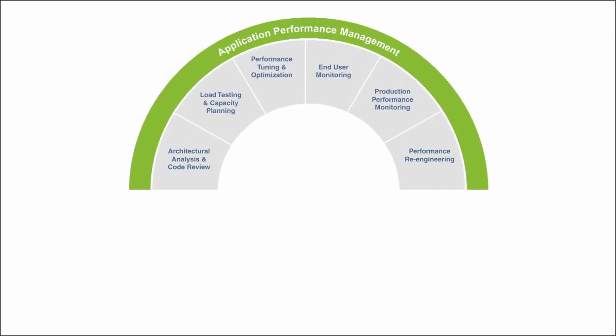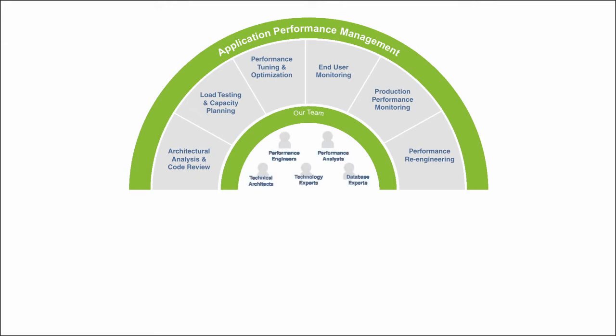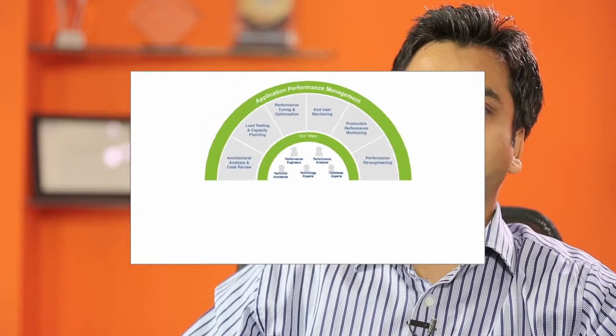There are four key business values that our APM offering brings to you. Number one, we have a strong team of technology, database, and performance experts having more than 15 years of industry experience in performance analysis and tuning. The analysis and recommendations given by these performance experts help you save a lot of time and effort in making performance fixes in your application.